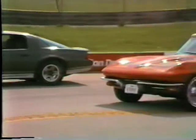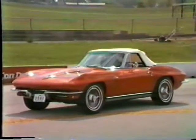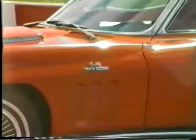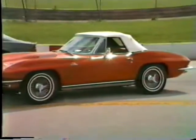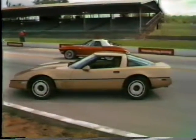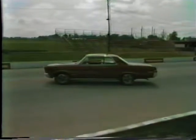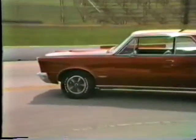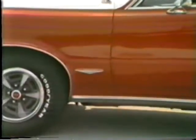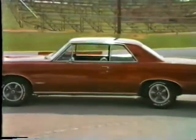There's also some new car representation there. Big block Corvette with the optional wheel package. '85 Corvette. Hank Weigart out of Maple Heights, Ohio. '65 GTO, Greg Meagler from Bowling Green, was runner-up.